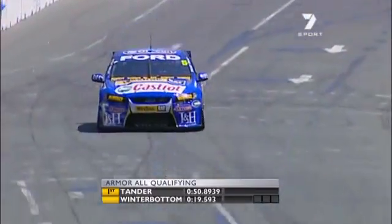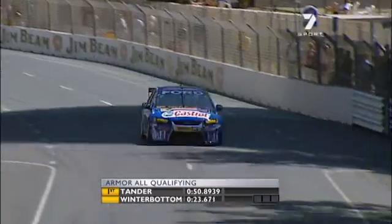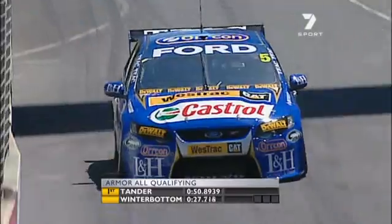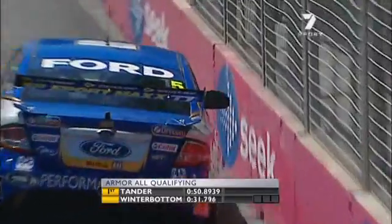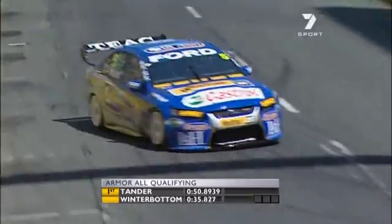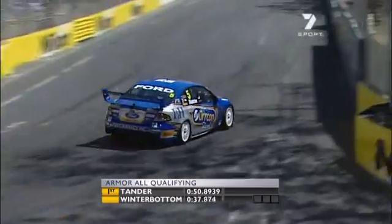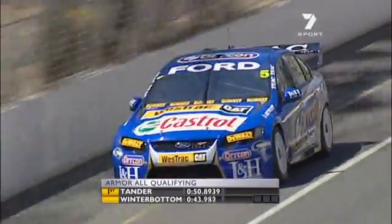So 1 lap for car number 5. Will it be up to the task set by Tander? 151.22 is the time to beat if you want pole position for the Nikon SuperGP. Right out to the fence, folded that mirror in. He's got lightly scrubbed front tyres and green rear tyres. So that's the strategy behind trying to get the best job done for 1 lap.